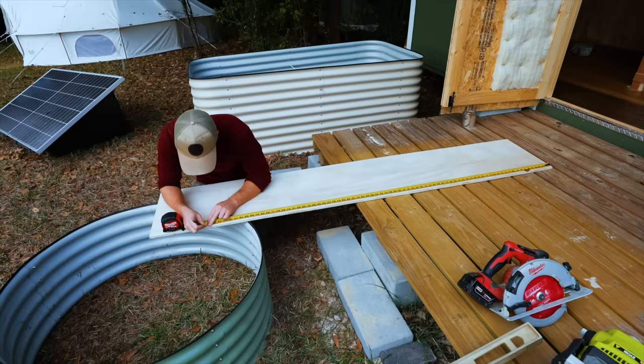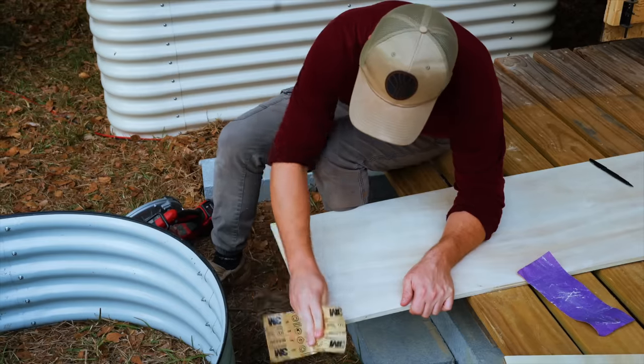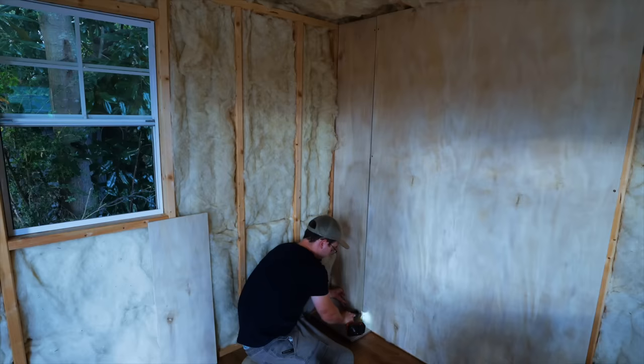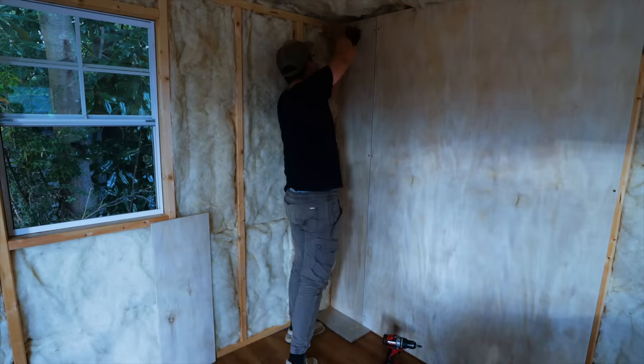We're gonna keep trucking. Get the back wall done, work on the roof or the ceiling, and then the sides. We just finished the back wall corners. Now we can move on to the ceiling.